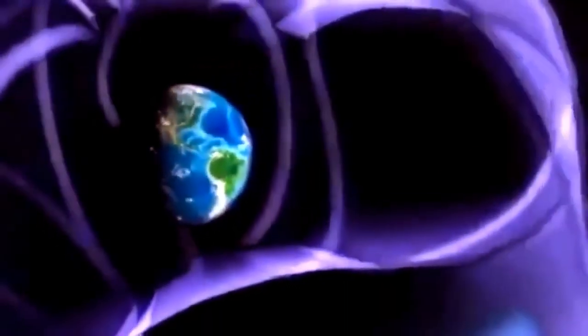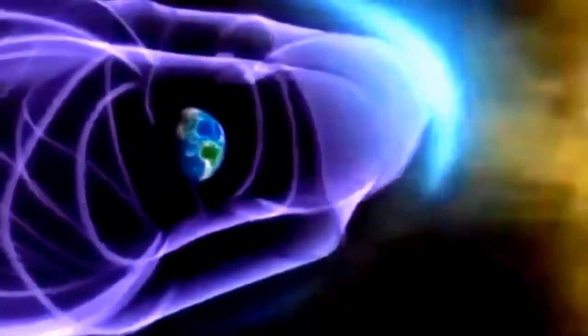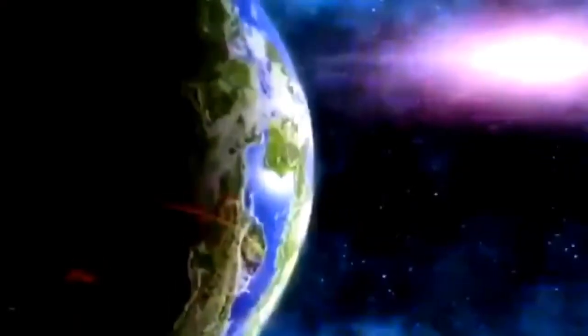So realize that we've been protected in this cradle. We've been protected by the atmosphere of the Earth. The magnetic field of the Earth gobbles up most of the flares from the sun to create the aurora borealis. In outer space, you get the aurora borealis coming right at you. There's no ozone layer, there's no magnetic field to protect you. It's just you and the harshness of outer space.